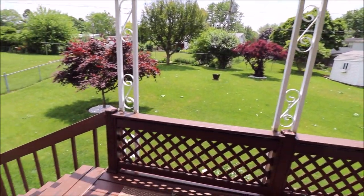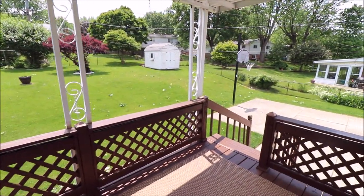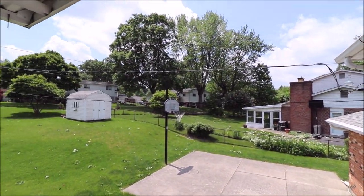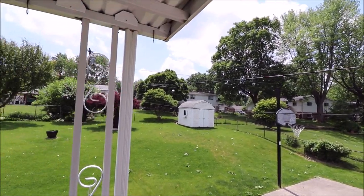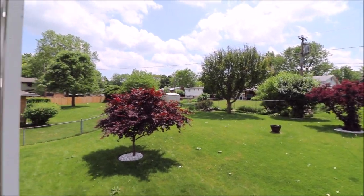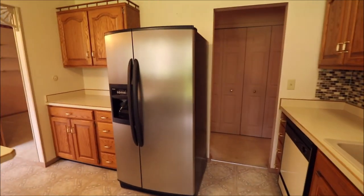It's kind of cool on the deck here. One set of steps going to the left, one to the right. Got a basketball court out here if anybody wants to shoot hoops. And a really nice storage shed out in the backyard. Nice yard. All right, ready, head back inside here. Back into the kitchen.